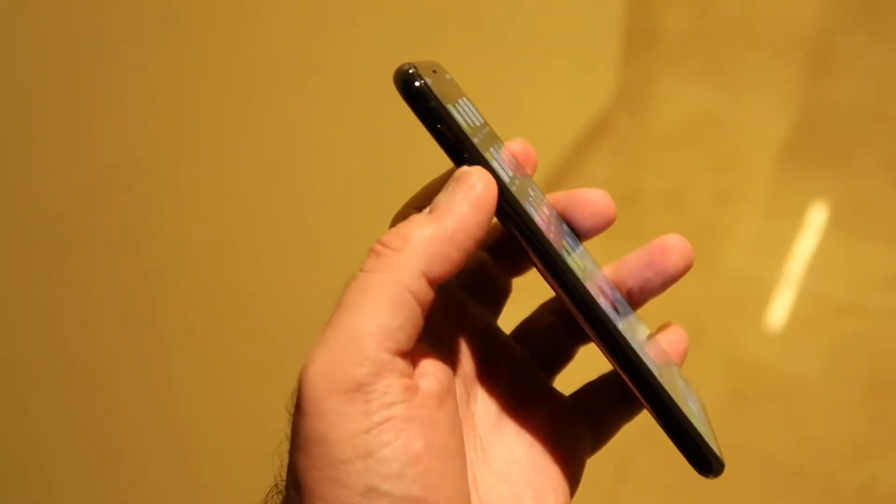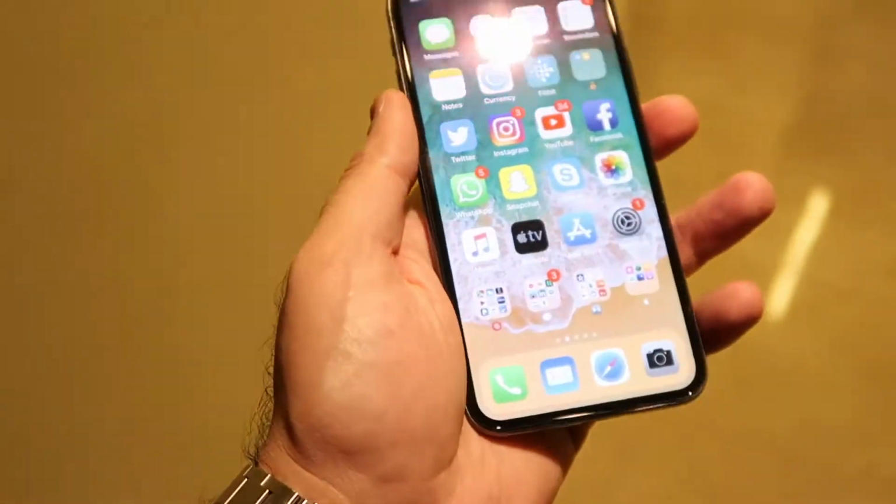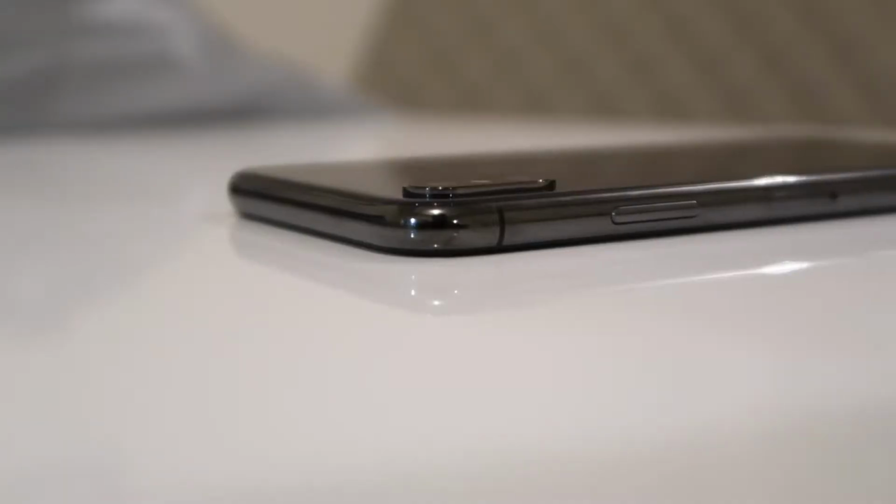Another thing to note is on the silver model, you've got bezels that have this polished kind of finish, whereas on this, they're actually PVD coated. It just looks really cool. It looks like an all black, blacked out iPhone 10, and I'm a big fan of the hardware.